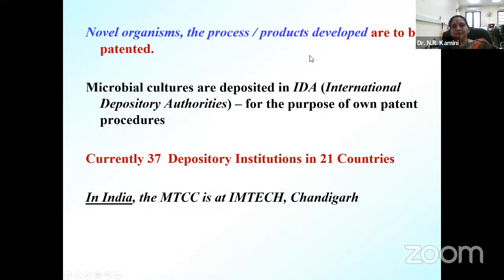Whatever organisms we are selecting as novel, the process and the products developed are to be patented. Microbial cultures are deposited in international depository authorities for the purpose of patent procedures. Currently, there are 37 depository institutions in 21 countries. In India, we have the IDA in IMTech Chandigarh, and all the culture identification is carried out there.